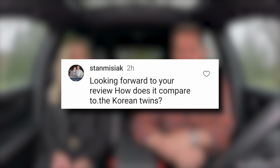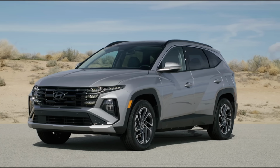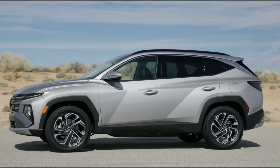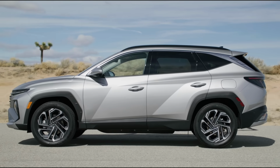Looking forward to your review. How does it compare to the Korean twins? I would say that the Sportage and the Tucson are probably the quietest hybrids in this class. Yeah, this is pretty quiet, but they're still winners. Very refined and smooth. But Honda has done a good job with it. The CR-V and the Korean cousins are the largest in this class. So if you need the space, those are the three.